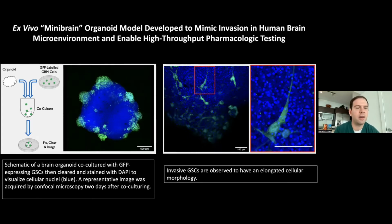The Zaire lab developed software that is connected to the confocal microscope, and it's able to automatically detect how far these cells are traveling from the surface of the mini brain when they travel deep into the mini brain. That can be turned into an objective number that tells us how invasive, how rapid, and how aggressive the invasion is.